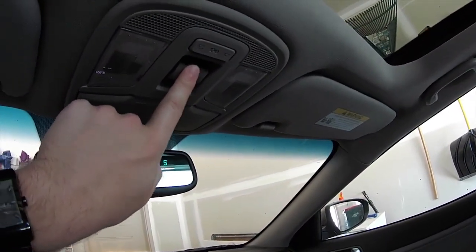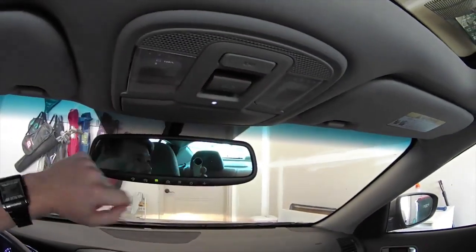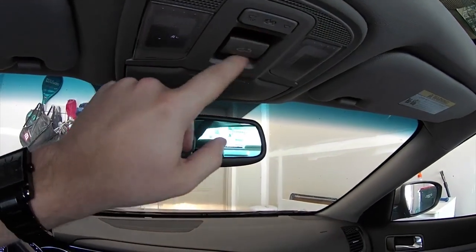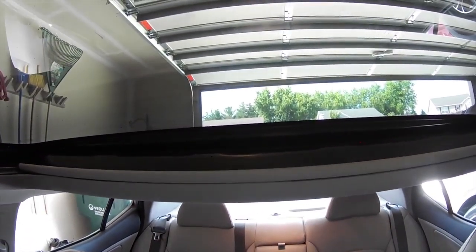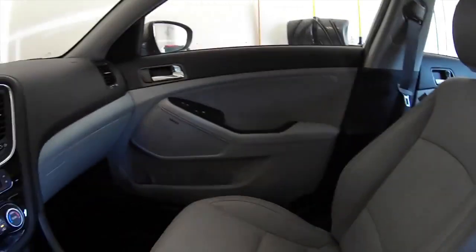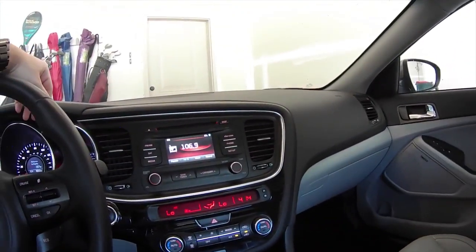And then I can press this whole thing in if I want to just crack the sunroof open. And then press it forward again to close it, or I could have pressed it 2 clicks forward to close the sunshade. Here I'll show you a little closer what the sunshade looks like. Here's what the sunshade looks like when it closes. Just a little roller system there. Kind of cool though.